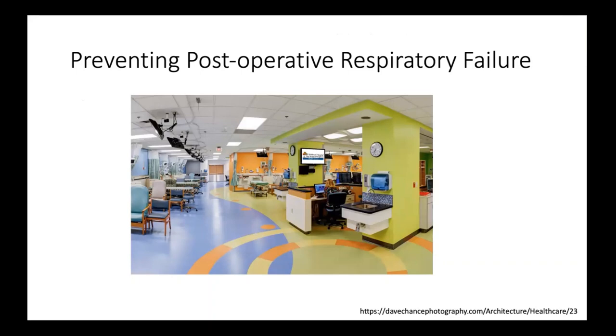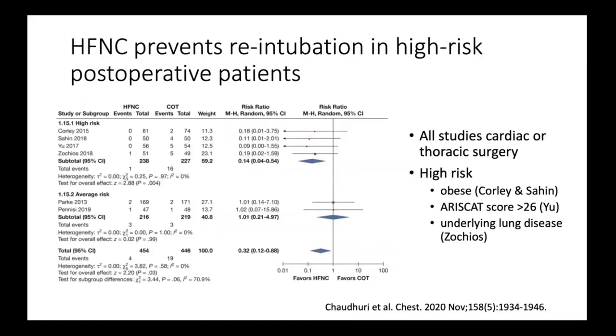Moving on from acute hypoxemic respiratory failure to post-operative respiratory failure, this was one of the other indications we assessed as part of the guideline. Interestingly, all of the studies that evaluated the role of high flow in the post-operative setting were done in patients following cardiothoracic surgery. We weren't able to find any studies in lower risk surgeries.